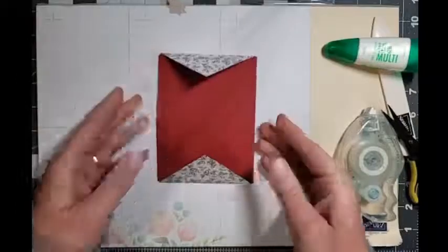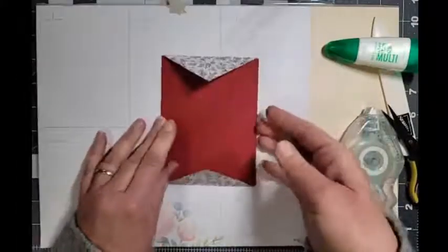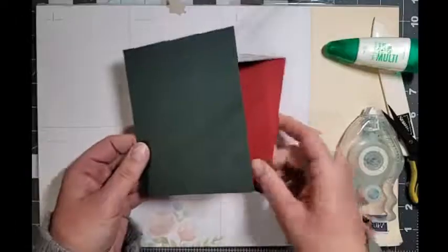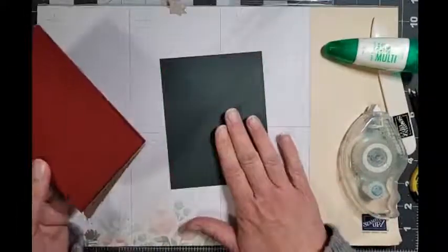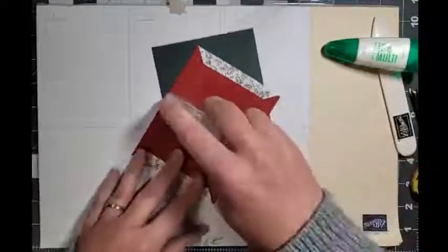It's coming together, right? Open it the other way. So here's the top and the bottom. Now, that 4 1/4 by 5 1/2 piece of Evening Evergreen that we have, we're now going to attach the whole piece onto the front of that. This is going to make it so it fits perfectly in a regular standard envelope that Stampin' Up! sells. So that makes it nice and easy.